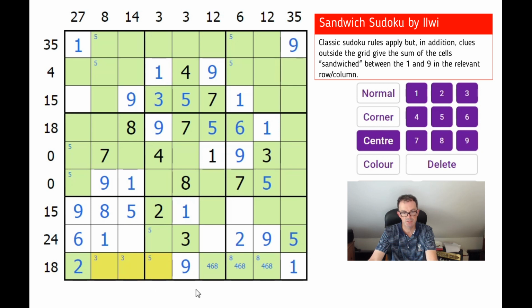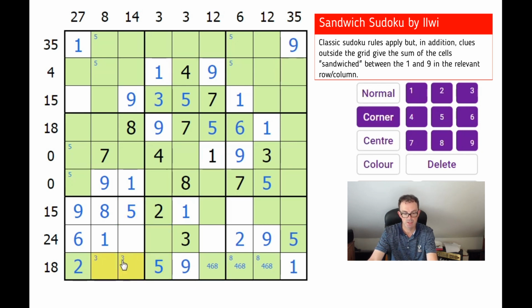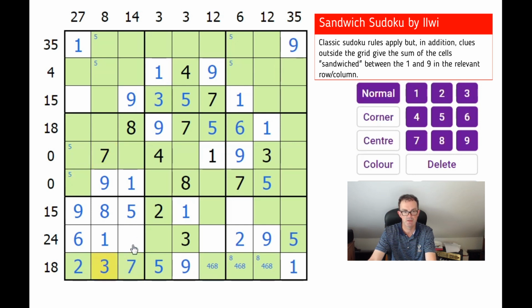Which means that these 3 squares here must be 3, 5 and 7. And this square is a 5, so this must be a 5. This is 3 and 7. And there's a 7 here, look, so that resolves itself. 7, 3, that must be a 4.